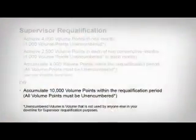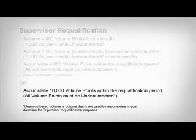This method is really for those supervisors who don't have a large organization but want to maintain the 50% discount on purchases for their own use or to sell. So, there is a second option when using the 12-month requalification method that allows you to keep your downline supervisor lineages. In this option, you can accumulate 10,000 unencumbered total volume points over the 12-month requalification period. Again, this period runs from February 1st to January 31st.